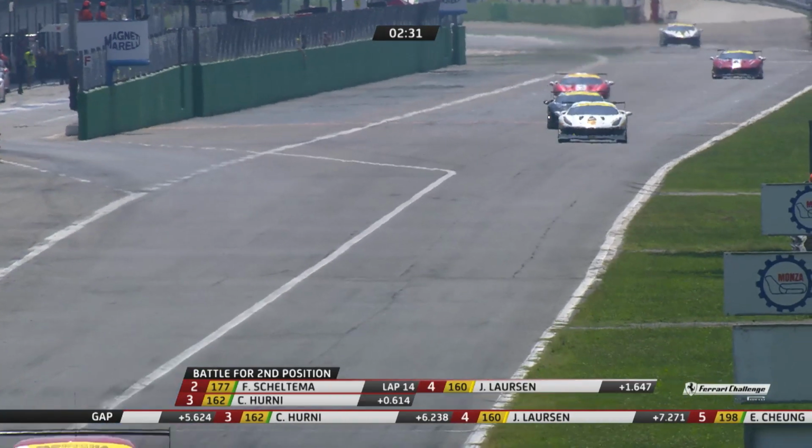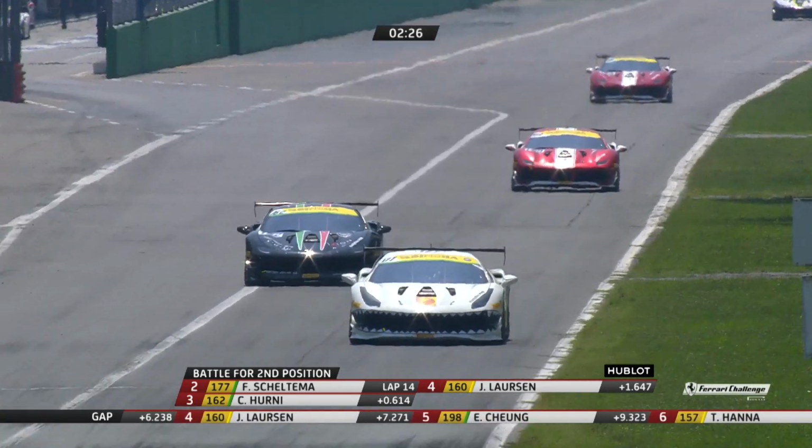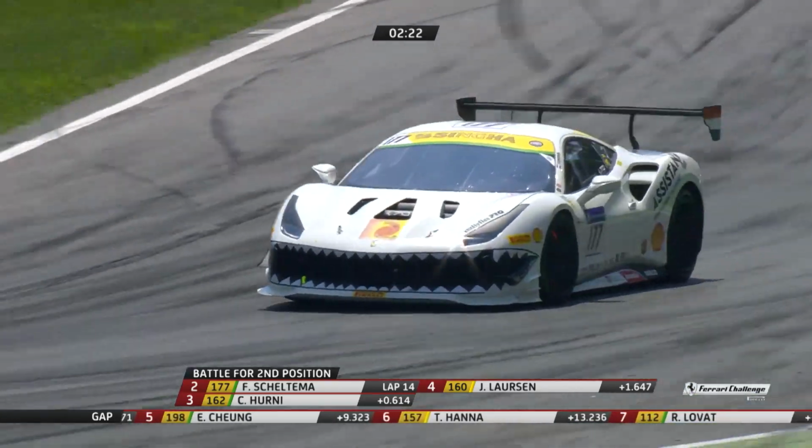But these cars don't really pick up much of a tow, much of a slipstream, but they will kind of help tow the other car in a little bit behind them. But ultimately, you can just see just a little bit far behind them by the time we got to the braking area.